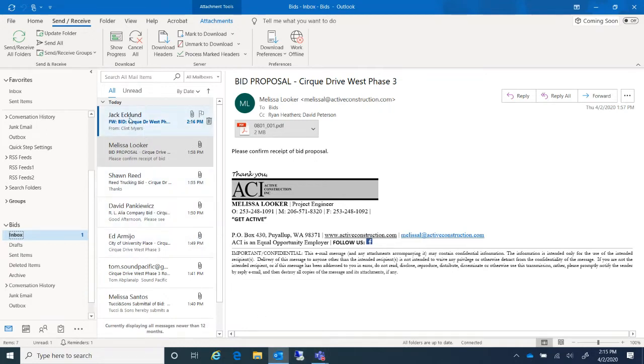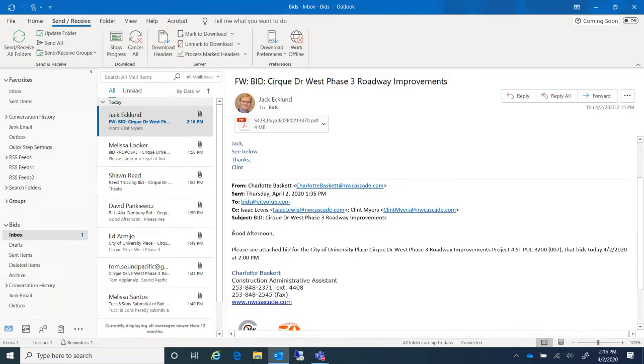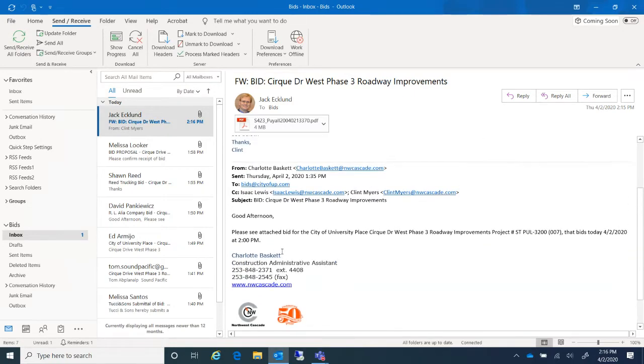Okay, good. So you can see on the email itself, they had sent it to the right address. It looked like it came at 1:35. My guess is it got hung up in the filter, but we'll have to verify that. Right now I just received an email from Jack at 2:16, and it looks like it was sent 2:11. If you look at the next email down, that's Clint forwarding it to me. They had sent it to the right address at 1:35 as the date stamp. Okay, looks like they attempted to send it prior to the deadline.